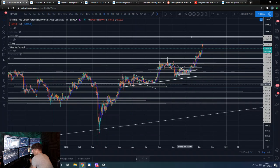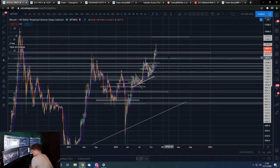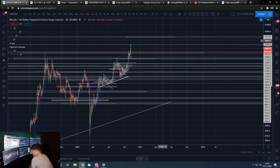I think we're just going to play out some of our consolidation. And don't forget, guys, you're not going to want to hear this, but if you just look at this whole move, we could very easily come down and test around the 13k pretty easily, if not even the 12k region, and it would be a great buying opportunity.